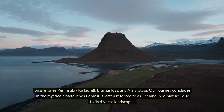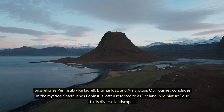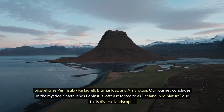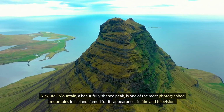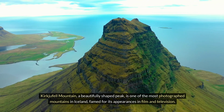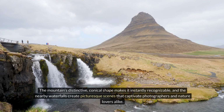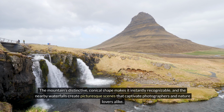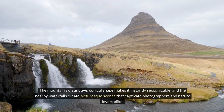Snæfellsnes Peninsula, Kirkjufell, Janafoss, and Arnarstapi. Our journey concludes in the mystical Snæfellsnes Peninsula, often referred to as Iceland in miniature due to its diverse landscapes. Kirkjufell Mountain, a beautifully shaped peak, is one of the most photographed mountains in Iceland, famed for its appearances in film and television. The mountain's distinctive, conical shape makes it instantly recognizable, and the nearby waterfalls create picturesque scenes that captivate photographers and nature lovers alike.